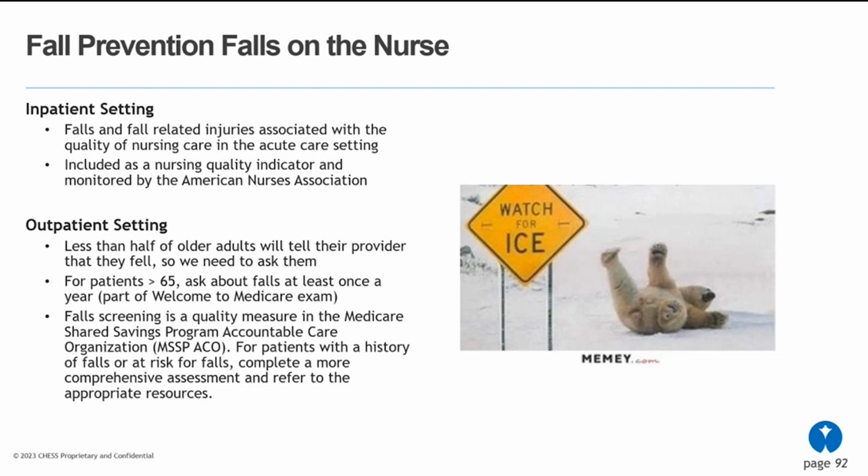And for patients with a history of falls or at risk for falls, we want to really find out who they are and then have a more comprehensive assessment. What are the risks? And then what is it within the patient that is causing that risk? And then we want to refer them to the appropriate resources. So is that physical therapy? Is that home health? That's what we're going to determine.